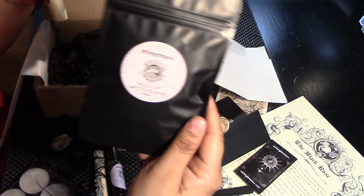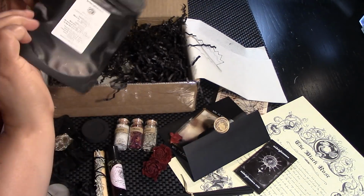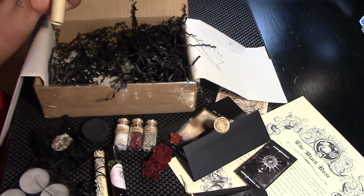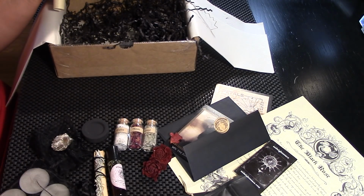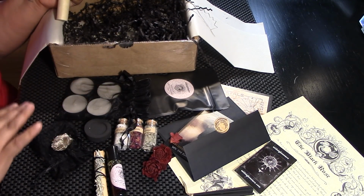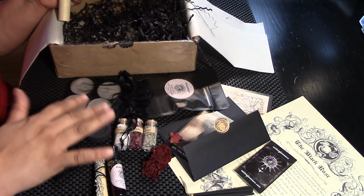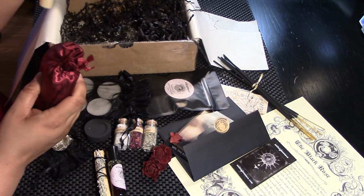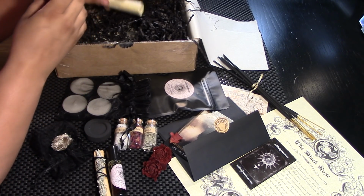Okay. Midnight Garden Organic Tea. It's got the ingredients here. Actually, let me scoot this back so we can get everything in frame. I believe now you can see all the goodies in this box. There you go.